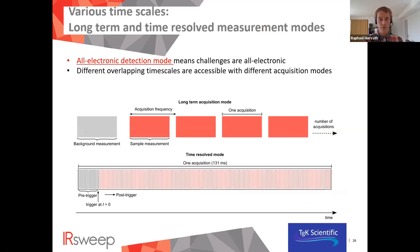What I've just shown you is the first one, what we call long-term acquisition mode. The advantage of this is that you can measure for minutes or even longer if you want to. The disadvantage is that you're limited to about 220 spectra per second, which sometimes people want to beat. And because we have an all-electronic detection mode, like I just mentioned, our challenges are also more on the electronic side. We need to process things faster, and we need to have software that processes things faster.